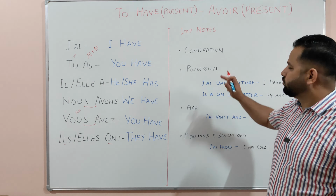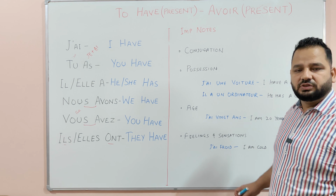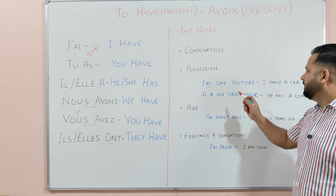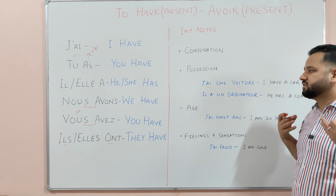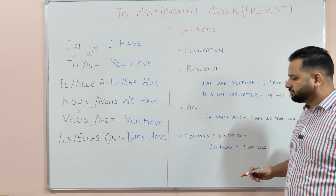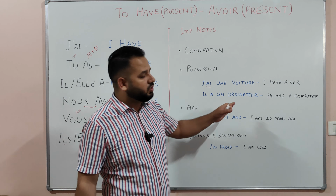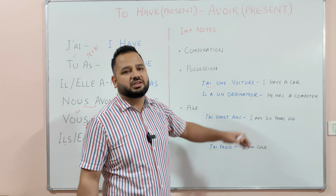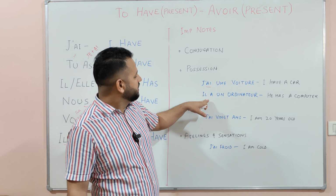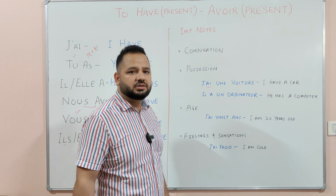Second one is possession. Possession here means we are using this verb in case of possession. For example, j'ai une voiture. So I am possessing a car. Il a un ordinateur. He is possessing what? He is possessing a computer. Il a un ordinateur. He has a computer.